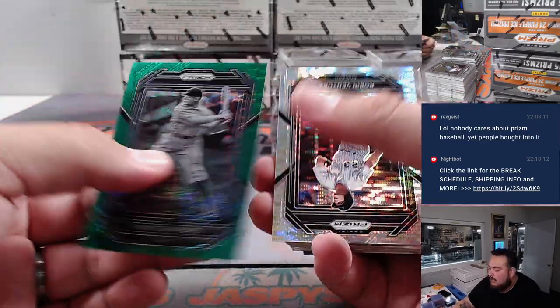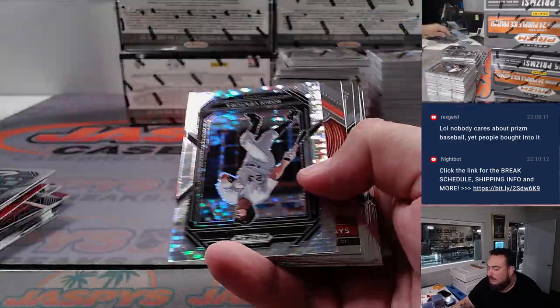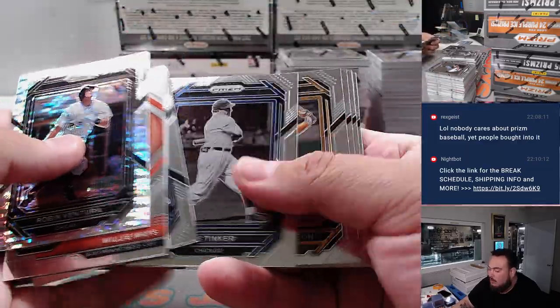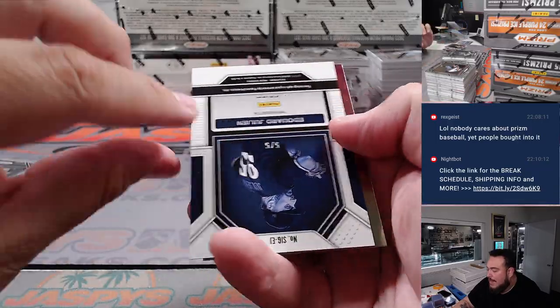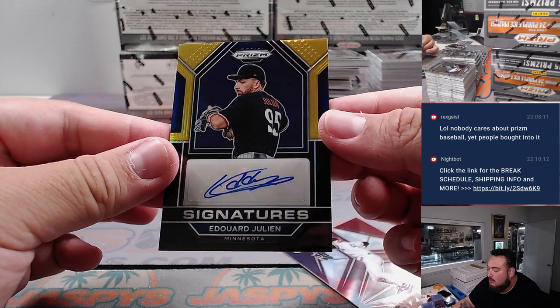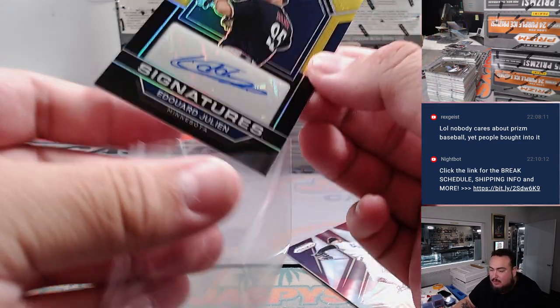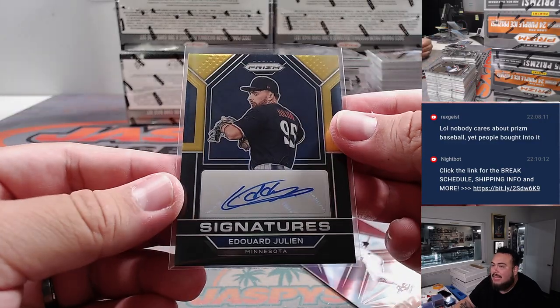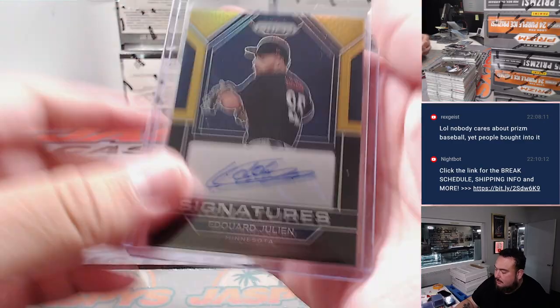We got a Sam Crawford for Detroit. Green Scope to 75. Robin Ventura. And out of 5, Eduardo Julian for the Minnesota Twins. What a break for the Twins. That's a black gold signature, too. Nice.